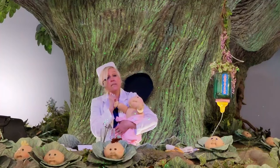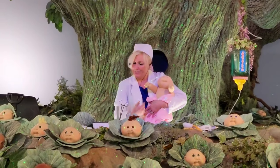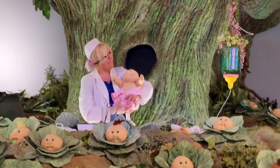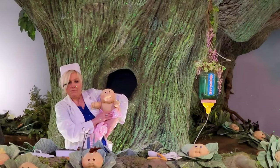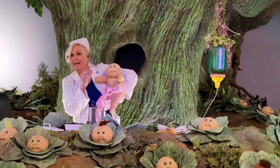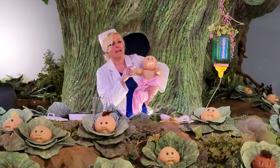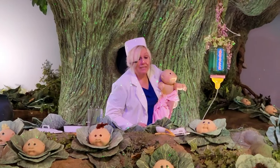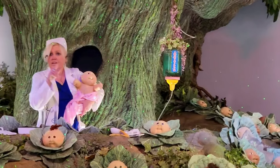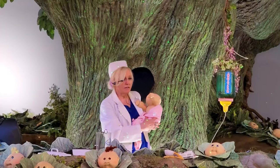Anybody know what we need to do? You need to name her. Very good. Anybody have a suggestion for her name? What you got? Emily. Emily, that's a pretty name. What you got? Avery. Avery? Yes. So, Avery and Emily. Okay, those are good names.